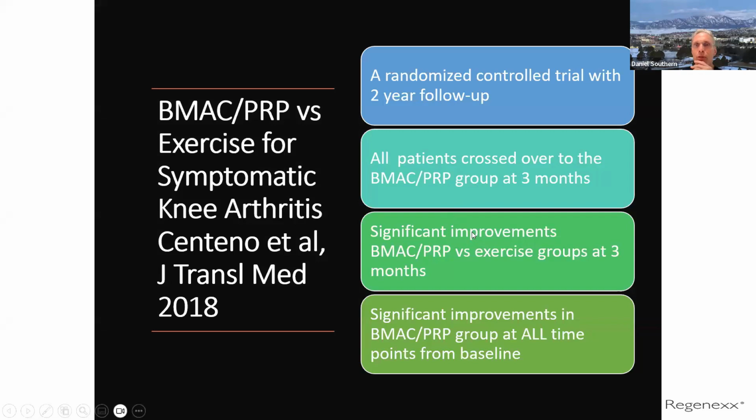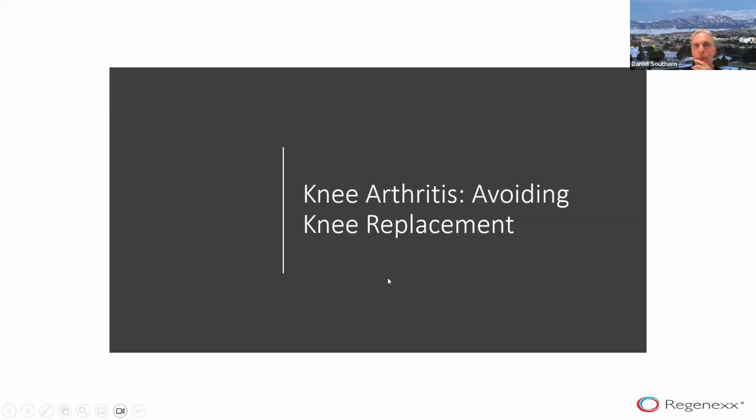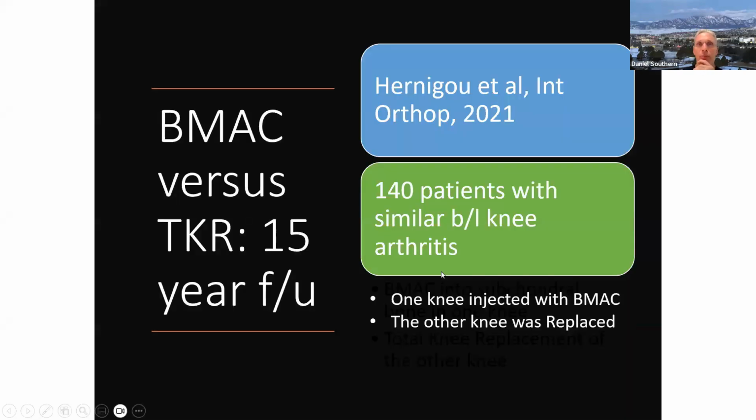There were significant improvements in the bone marrow treated patients versus exercise-only groups at 3 months. All these patients crossed over, and at the end of 2 years, all of them showed significant improvements in their outcome measures of pain and functional ability after 2 years. No surgery involved. Knee arthritis, avoiding knee replacement.